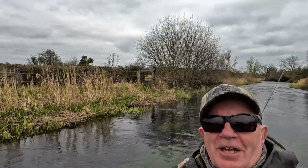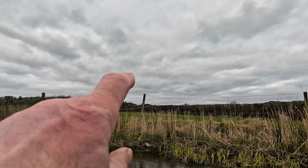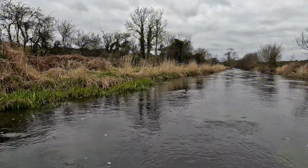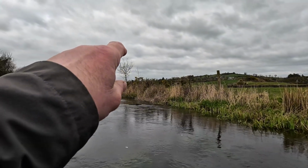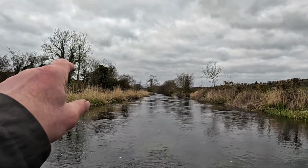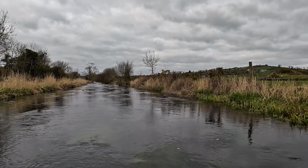So, I'm standing here in the middle of the river, and the river divides Northern Ireland, which is over there, that's South Armagh, County Armagh, and over here is the Republic of Ireland. This is County Monaghan. This foot here is in the Republic of Ireland, and this foot here is in Northern Ireland. So I'm going to try and catch a trout from Northern Ireland and pull him across the border into the Republic, and I'm going to try and get one in the Republic and throw him over into Northern Ireland. We'll see what happens.